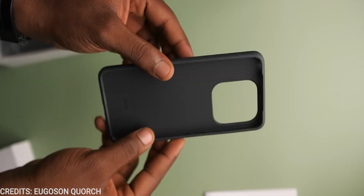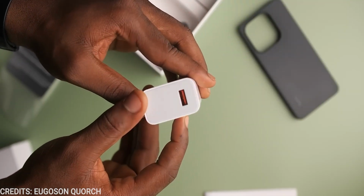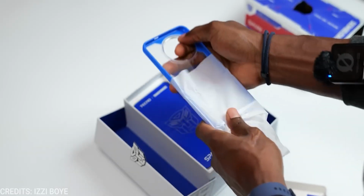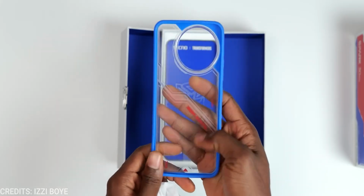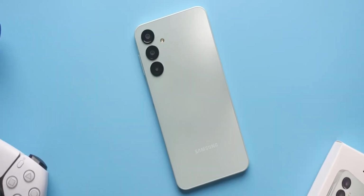Kicking things off with the accessories, on the Redmi Note 14 you get the bare minimum which is expected from them. Likewise, on the Tecno Spark 30 Pro you get a charging brick and a charging cable as well with a TPU case. Now, when it comes to Samsung, that is the Galaxy A16, you don't get anything.